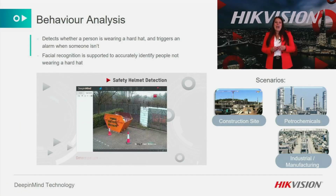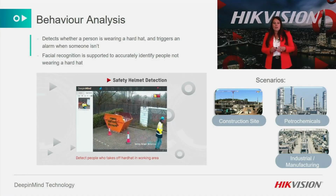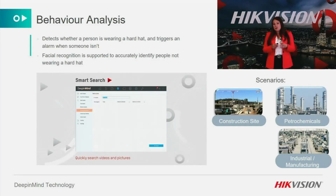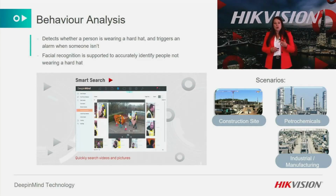And next up we have a construction worker who very blatantly removes his hard hat in the scene. You can see that too creates an alert, and that's stored again on the left hand side, so that can be played back and reviewed at a later stage. So here you can see how the smart search function works. You can see where all the clips of all the different events with people not wearing a hard hat are stored. You can click on each one, review them, play them back, and export the footage as you need it.